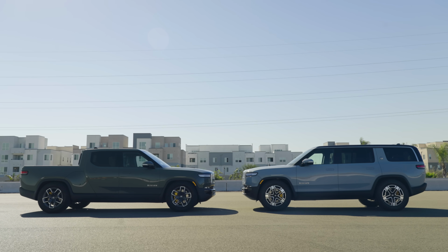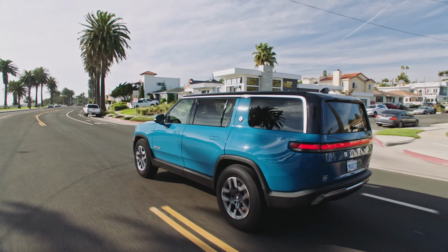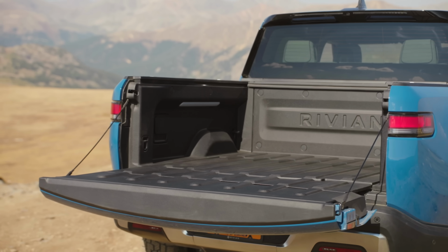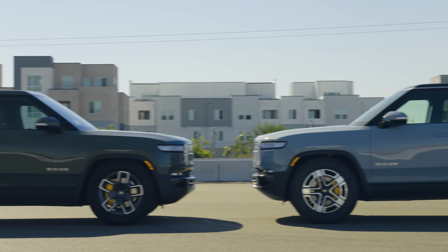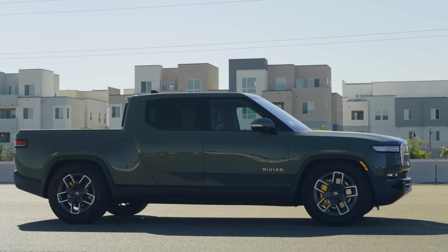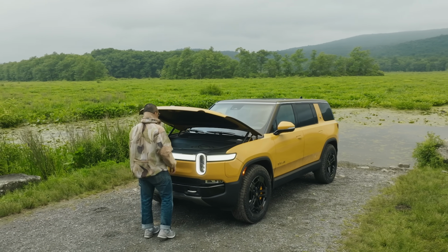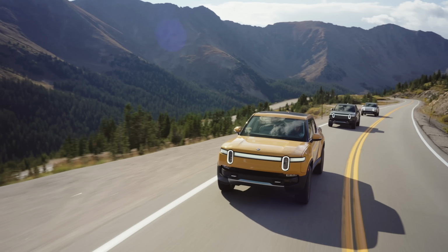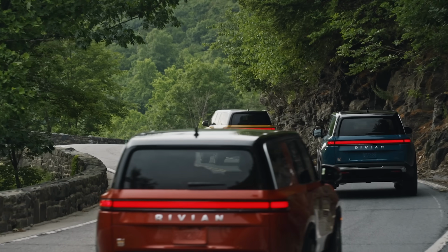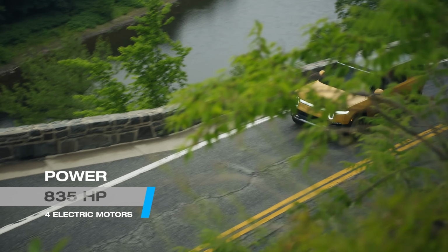Starting with the obvious. The R1S is an SUV with seating for up to 7 people. Now it's about 17 inches longer than the R1T pickup, but you don't get the bed or the cool gear tunnel. The SUV and pickup are the exact same width and virtually the same height. With the R1S, you've got a pretty conventional SUV shape, but it's got a front trunk, or frunk, and a cool split folding tailgate. The R1S and R1T share one very important thing in common, the powertrain. That's one giant battery, 4 electric motors, and 835 horsepower. More on those numbers later.